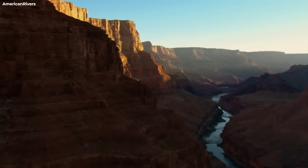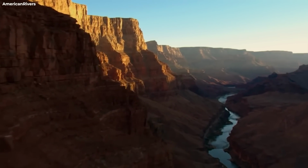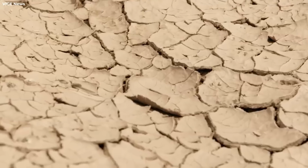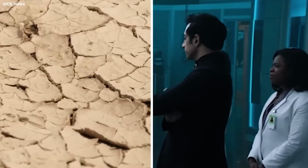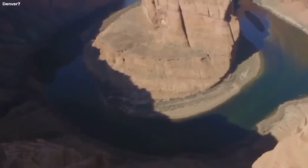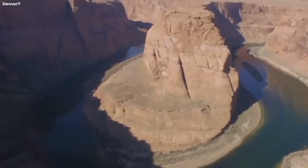Having been a mainstay of the economies of the states it passes through, scientists are alarmed as to how fast it is drying up. But that is not the only thing bothering scientists, as the dried-up riverbeds are exposing terrifying things. But how did the Colorado River enter its dire straits?